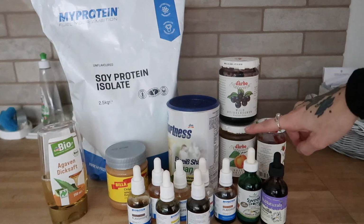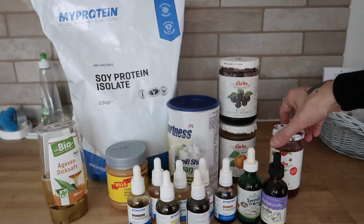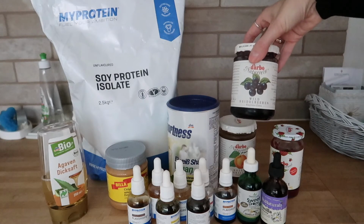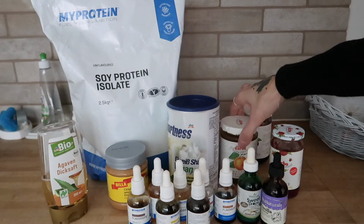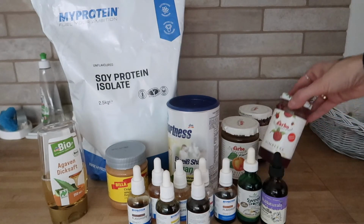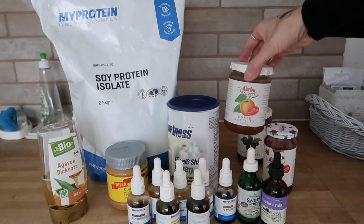And then I like having at home a few jellies. Now my favorite jelly is raspberry jelly. Then I like blueberry jelly. I like that one only on pancakes though. But on sandwiches I prefer something that tastes a little bit sour, so the raspberry jelly is usually my choice. And then I also like apricot jelly.